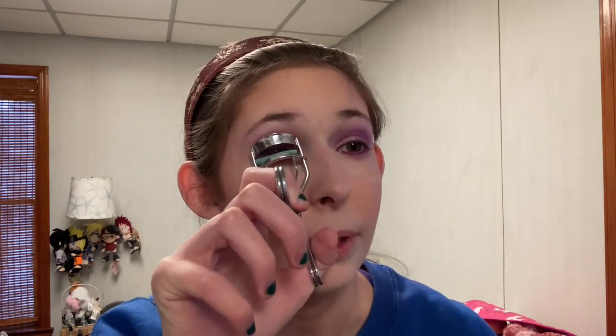Alright, next I'm going to curl my lashes to get ready for the mascara I have. And that mascara is the CoverGirl Exhibitionist Waterproof Mascara in Very Black. It's alive. So, I love the Too Faced Better Than Sex Waterproof Mascara, but it just keeps climbing up in price, and it's getting a little ridiculous. So, I'm gonna try this out. Yeah, I don't know what that smells like. It wasn't good, though. I didn't like that.